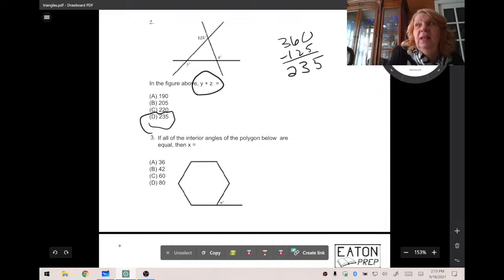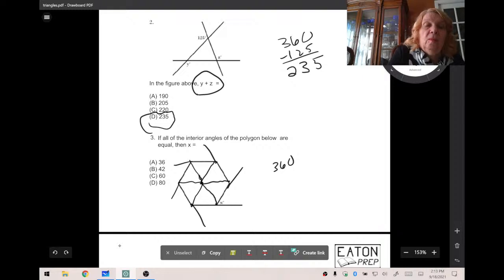One thing they like on the test in the harder one, and I expect you'll get some easy triangles and then some harder ones. This hexagon is going to equal 6 equilateral triangles, and that's why they like it so much. But we could do the whole thing is 360 divided by 6 exterior angles, and so x would be 60.